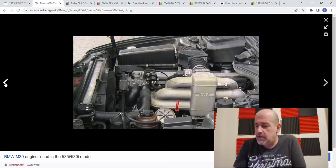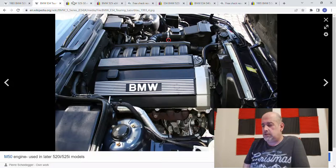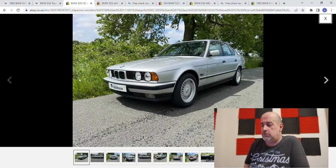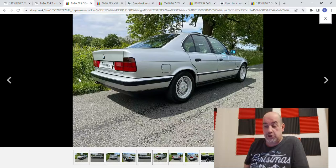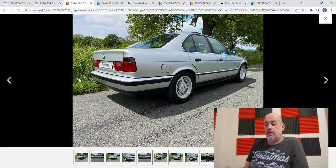The 5 Series defined a beautifully styled car. It's just a gorgeous car from all angles. The alloys you get, the swage line of the body, the archetypal BMW front end, and of course the back end. I do like a chunky back end on a car, and it's perfect.